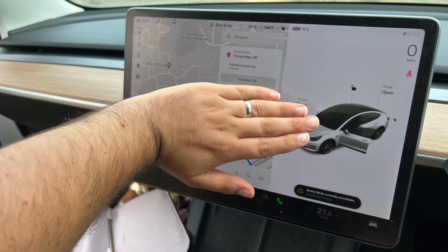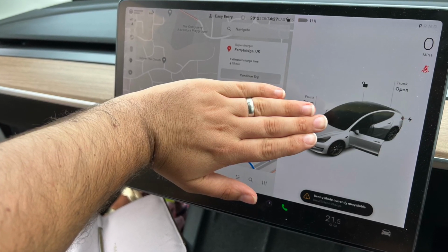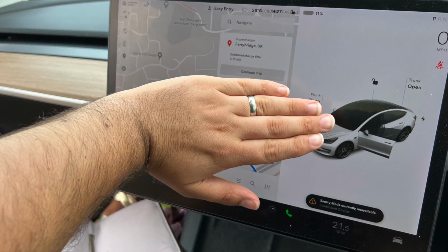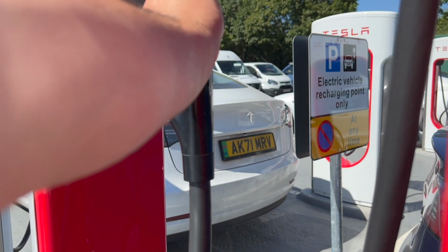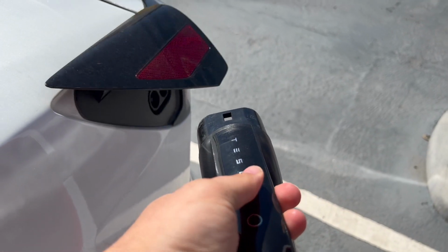Now, the beauty of not needing that 100% buffer this time means that our charging stop to get home is only going to be just 15 minutes, which gives me enough time to buy some Percy Pigs from M&S Food. That wasn't for the kids, they were actually for us. And I mean, we've got to be good role models for the kids, right?